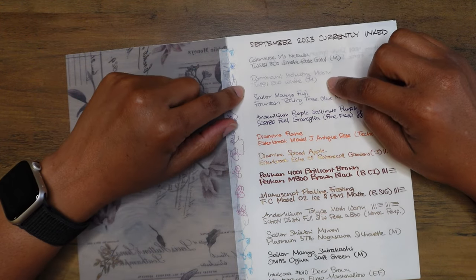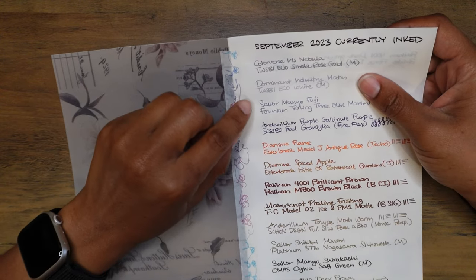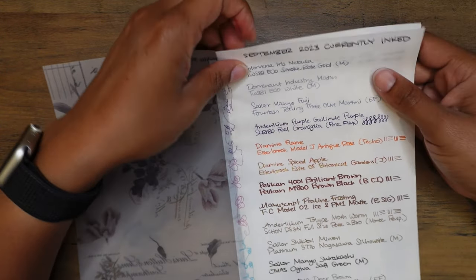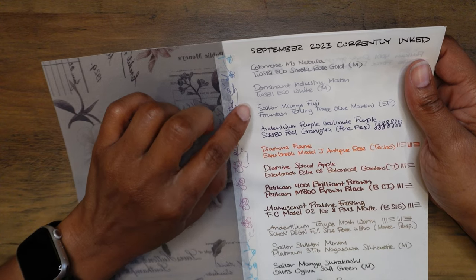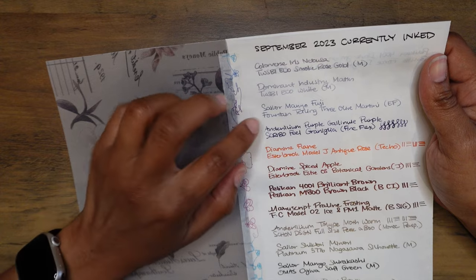And I loved that whenever I wrote with Dominant Industry Matin, I could actually see as the ink was drying the shimmer particles that were swirling around in the wet ink on the paper. So that was actually a pretty cool experience. Sailor Manyo Fuji, whenever I write with this ink on a page by itself, it just looks gray. But in the midst of these colors, it actually looks like a bluish purple ink.